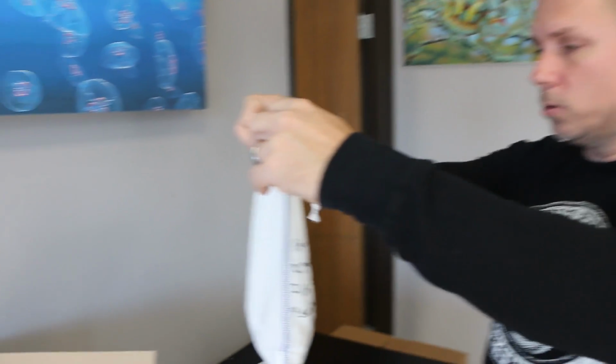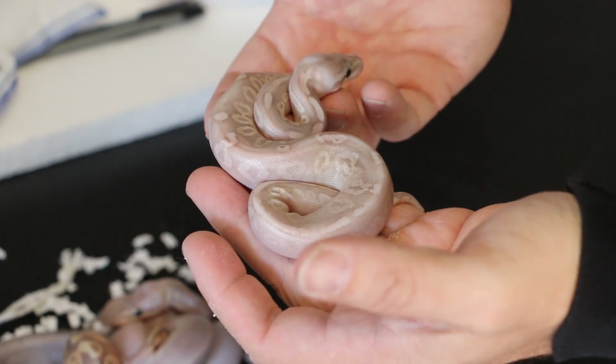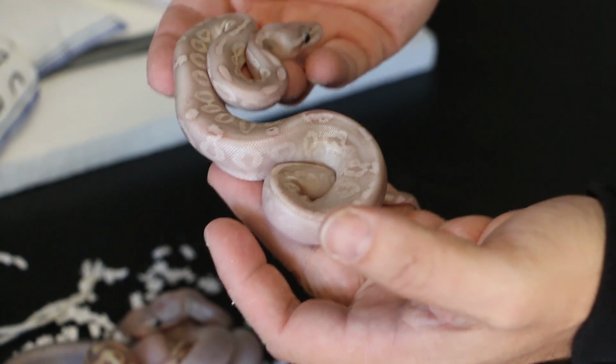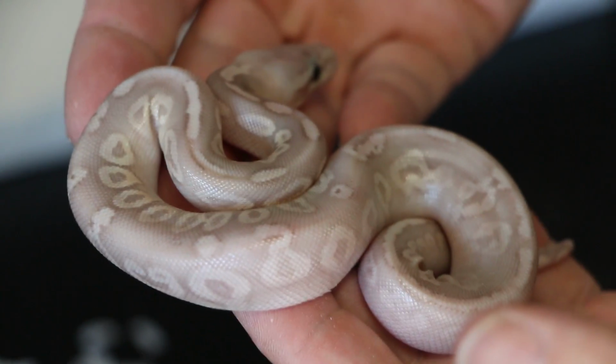We've got a pewter to a pewter banana. Ooh, this is pretty nice. Pull them out and oh, look at this, man. Oh, so what we have here is the Super Pastel Cinnamon Banana. So that's really nice. Take a look at that. So wow, that's big. This would basically be what they would call a banana sterling ball python.